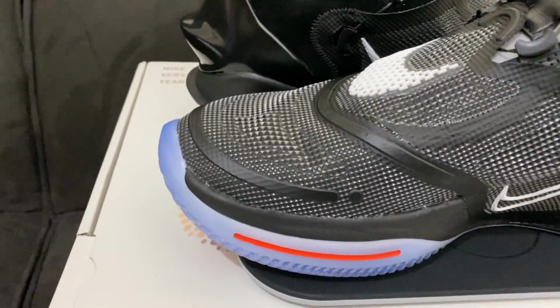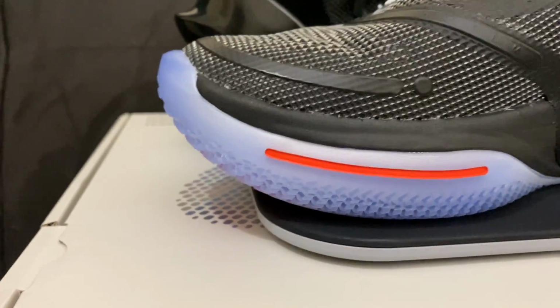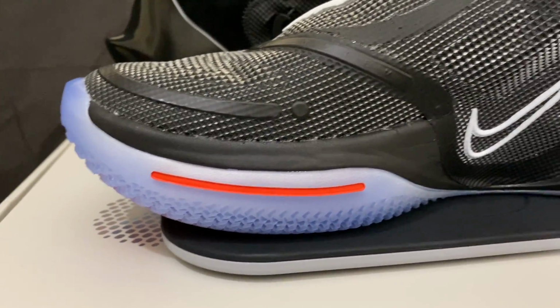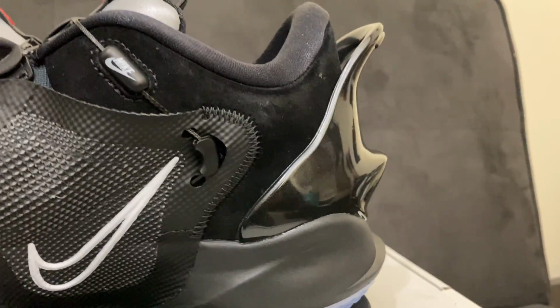Up at the toe, you can see more of that material, the black stripe around the blue icy sole with a little bit of a hit of red down the side, connecting to that black midsole all the way up to that black heel.